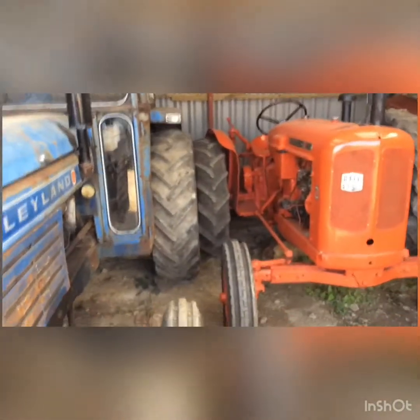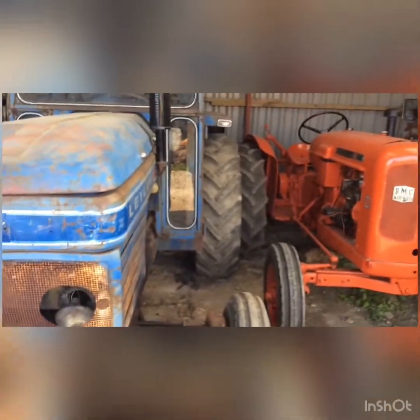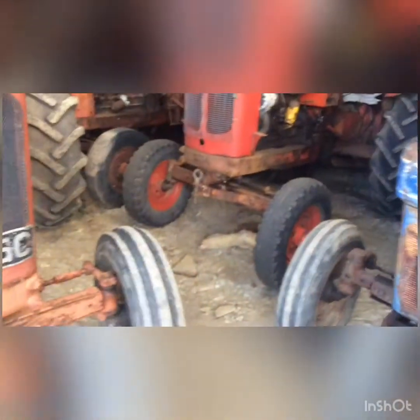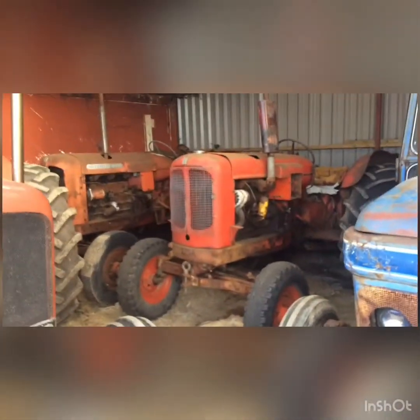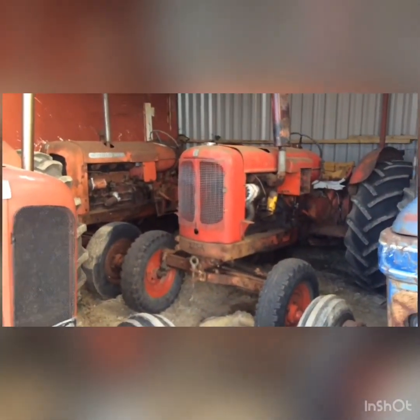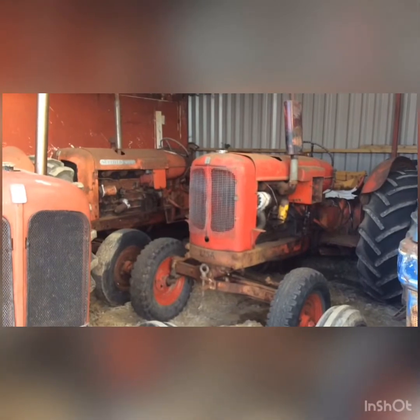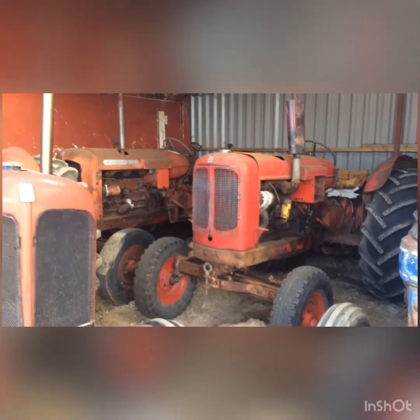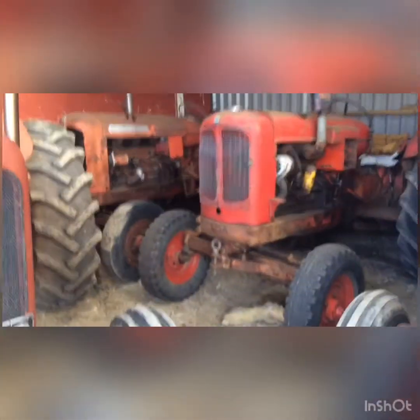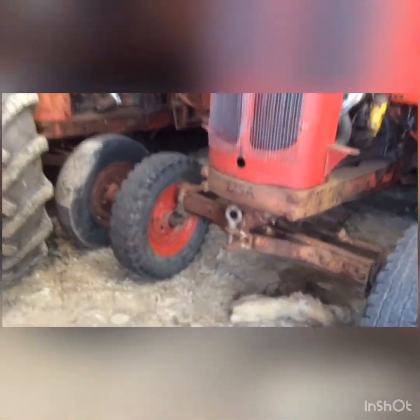So what have we got then? I'll do it in the order I bought them in, I suppose. We started originally with Lisa, and Lisa was the tractor I bought for my grandson Harry. It was done as a bit of a wind-up really. It wasn't in very good order. I gave £100 for it. It was seized up and wasn't any good. So Lisa's the name on the front. You can see on the front of this one.